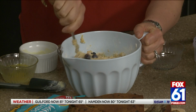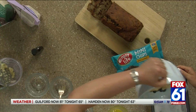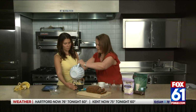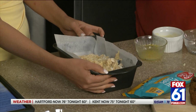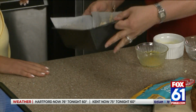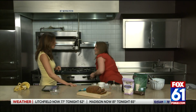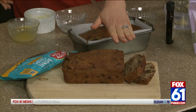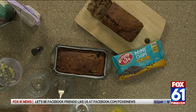Yeah, so we would fold these in. Yeah, we just fold them in, and then we would empty this whole thing into a lined loaf pan that is meant for the people with celiac disease in your house. You'd line that up like that. Because you do have to take extra precautions. Exactly. We stick this in the oven. And with the magic of TV, we love the magic of TV. Yeah, we have a new one here. Yes. This one's blueberry. This one's chocolate chip. You can add anything to it. You can add nuts, whatever your heart desires, as long as it's gluten-free for the people who are gluten-free.